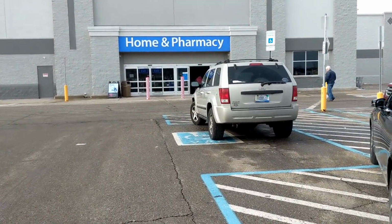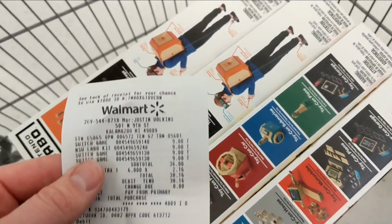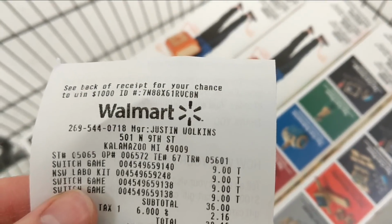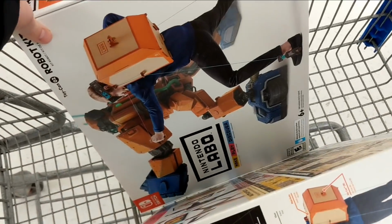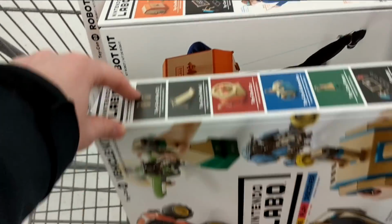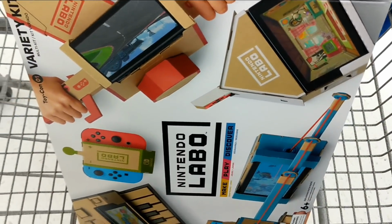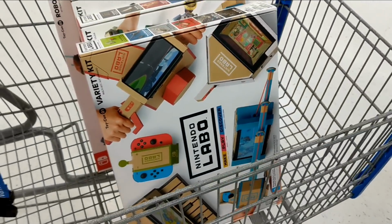Let's go to another Walmart. Alright, so this Walmart had some that rang up $9 a piece, and they actually had this one, the robot, another robot, and then the vehicle kit, and the variety kit. $9 a piece. Pretty awesome.